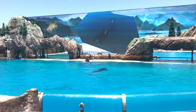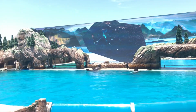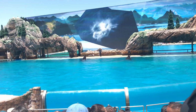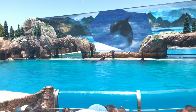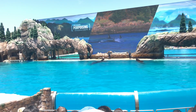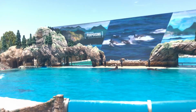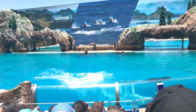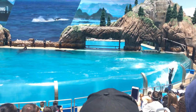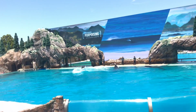Play is an important part of everyday life for a killer whale. It's how they teach their young to hunt and practice new skills as they grow. Orcas spend lots of time interacting and showing off their playful side, both in the wild and right here at SeaWorld. Porpoising is when the killer whale swims quickly at the surface, breaking out of the water just briefly. You'll often see them doing this when catching a ride in the wake of a boat or surfing in waves.